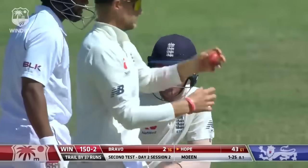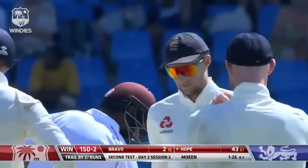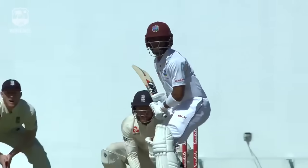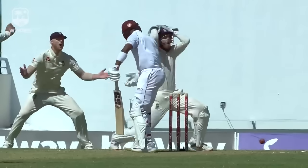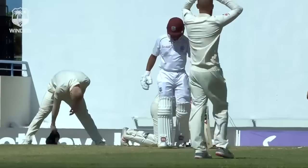England hold their head again. We have seen this throughout the day. It's a lovely reaction from the England close fielders. Bairstow, keeper, Stokes at slip, and even Jennings at short leg. Watch the reaction from him. Go on the stumps, please. Look at Stokes.